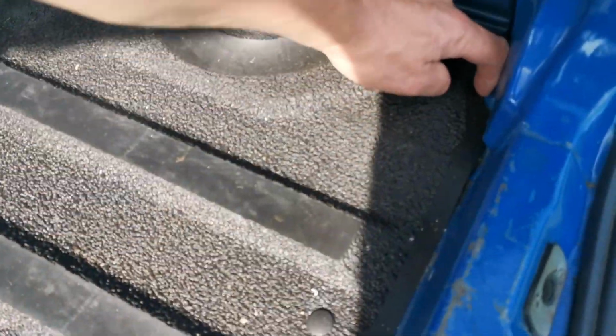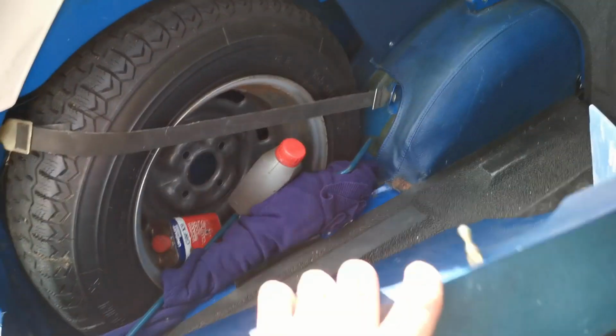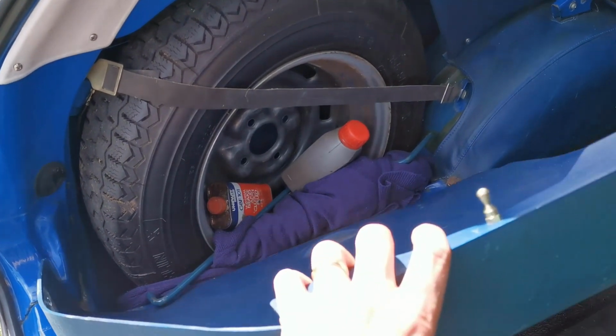Boot floor. Still amazingly good. Under that, the spare wheel is kept here. Pop that up. Back you go. And there's your spare wheel. Not sure if I want to use that tyre really, because it's the original spare still, but you know, it's there.